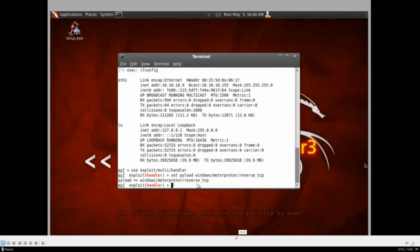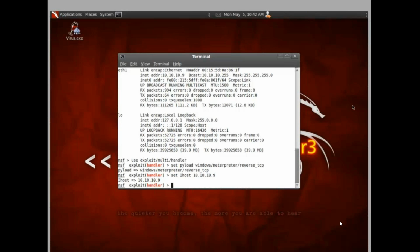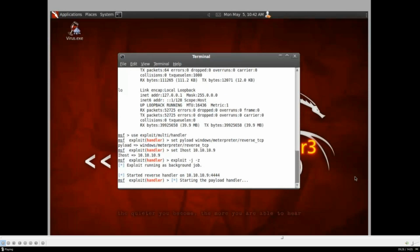So I'm jumping here. This is the virus. The poor guy is double clicking the game. He's playing the game, downloading the virus. Okay, now I know the host IP address. I'm going to interfere with the session. How can I do that? By exploiting my virus. All I have to do is, as soon as I know the IP address, exploit, and as soon as I start the exploit, it will go ahead and start the payload.